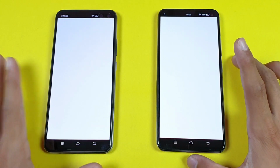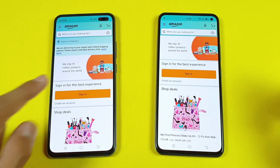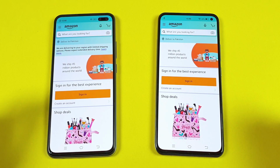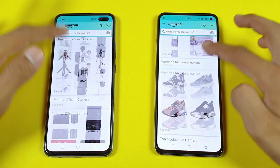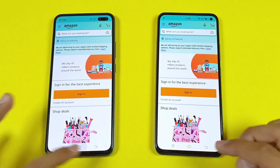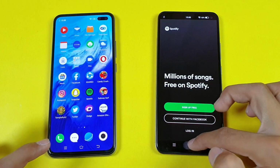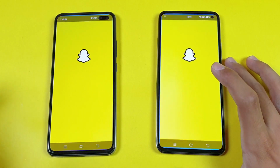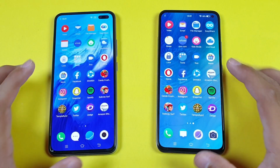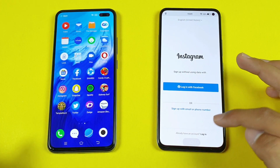We have Amazon Shopping, and also the same Wi-Fi network on both phones, and you can see a little bit faster on the Vivo V19 followed by the Vivo V17. And you can see now it is also done. So now let's see the scrolling, and you can see it feels very smooth on both phones, no lag whatsoever. Spotify, and you can see exactly the same on both phones. Now let's see Snapchat, and you can see that is a little bit faster on the Vivo V17. Instagram, and that is faster on the new Vivo V19.